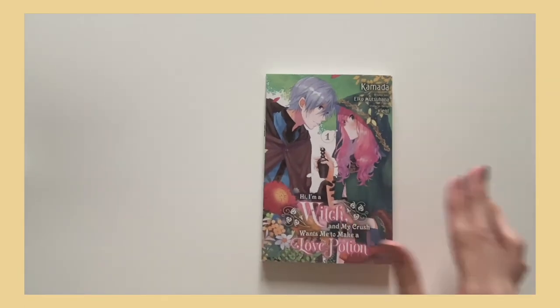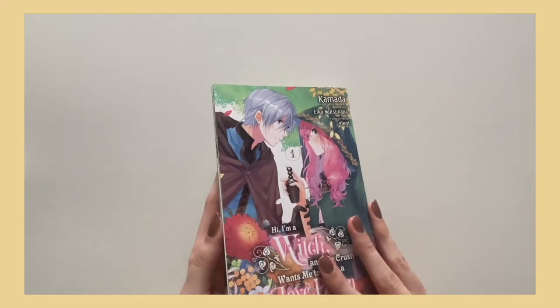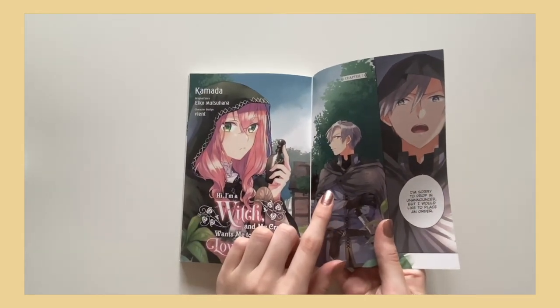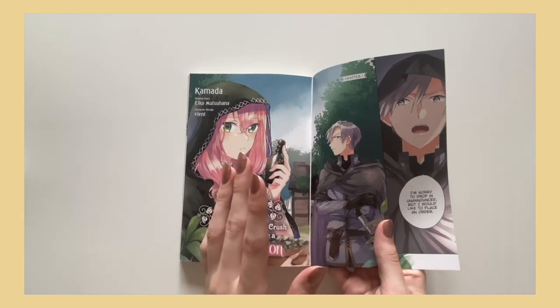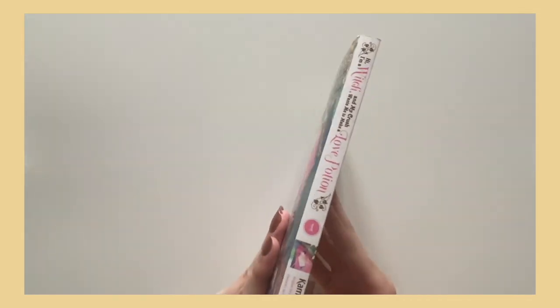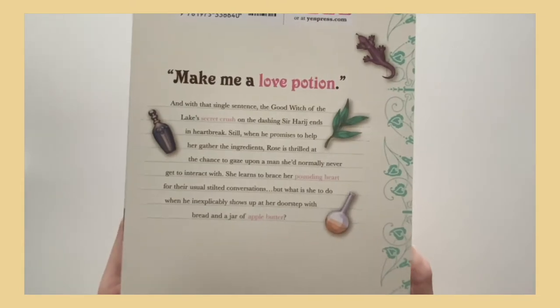Next is Hi, I'm a Witch and My Crush Wants Me to Make a Love Potion. I was going to make a video of volumes that I'm looking forward to, and this was going to be in that list, but it just got released and so I just bought it. I was thinking that it was going to be a cinnamon roll relationship, but I don't think so, because when I opened it up to the first page, because I like looking at the colored page, it doesn't look like the cinnamon roll I thought he would be. But who knows, he's not the cinnamon roll yet. But yeah, that's my guess of what the story might turn into, maybe. Okay, well yeah, so that's what it's about.